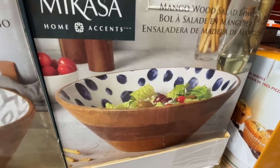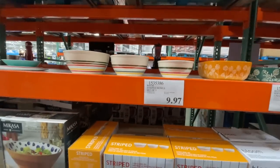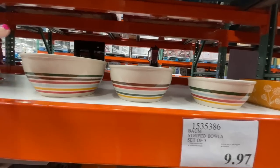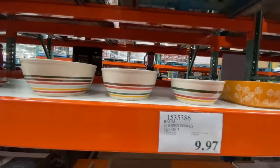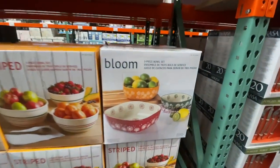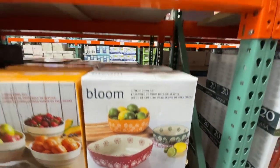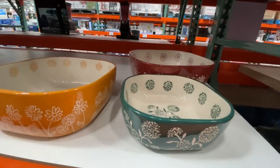It's beautiful. I'm hungry. Oh my gosh, speaking of these striped bowls again, $10? Is that how much they were last time? Love the 70s vibe that these are giving off. I love that they match and they nest inside of each other and they're only $10. And then right next to it, they also have a three-piece bowl set. Do we consider these bowls even though they're square? Sure. $21, and these are just as beautiful too.